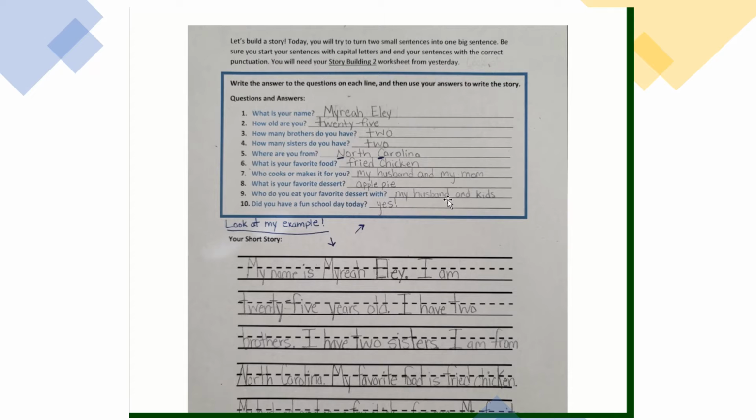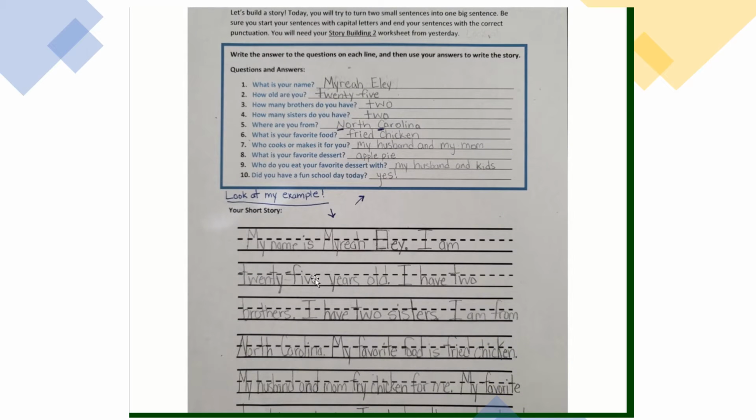So if you remember the worksheet from yesterday, it tells you you're going to build a story. This is the one for today, but this is what mine looked like yesterday. It tells you that you need to answer these questions and then write your answer here on the line. And then you're going to create a story using your answers.